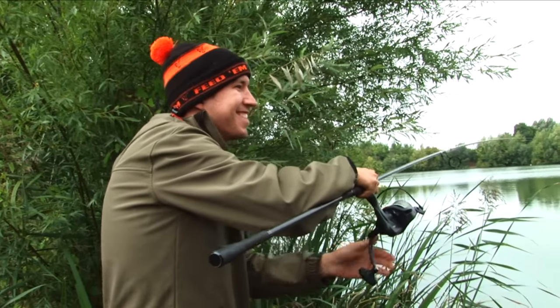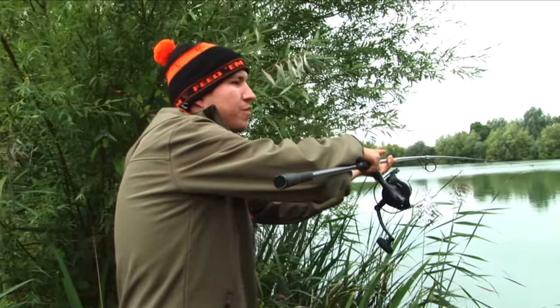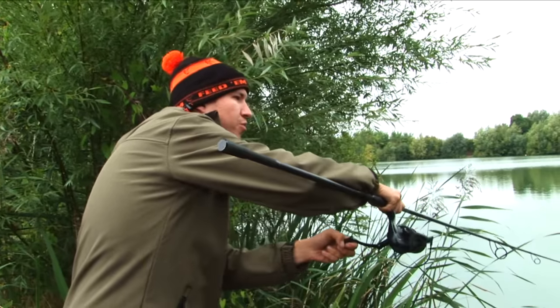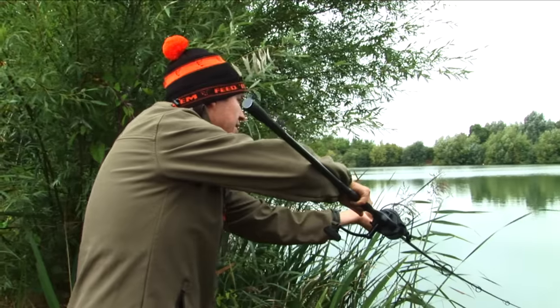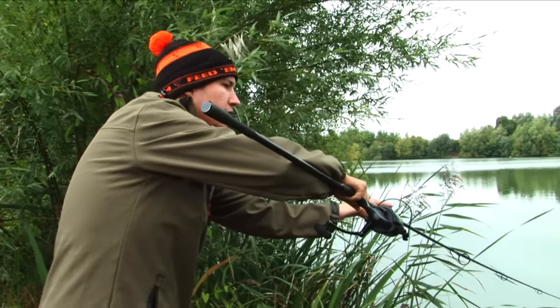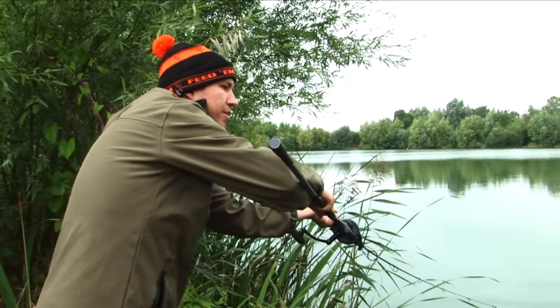Me again. I'm back at Bundy's pit in exactly the same swim where we filmed in November last year for volume one of the Edges DVD. It's the 21st of September today, and as you can see, it's a bit greener than it was last year. And I'm playing a very angry fish that is trying to absolutely nail me down the margin at the minute in a tree.